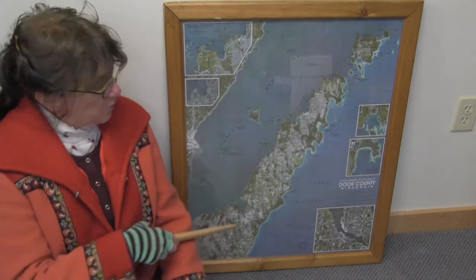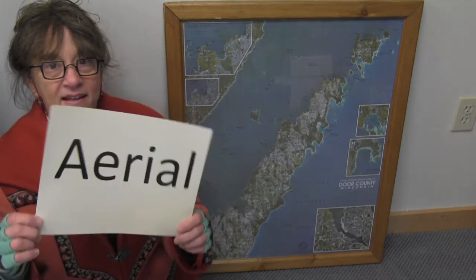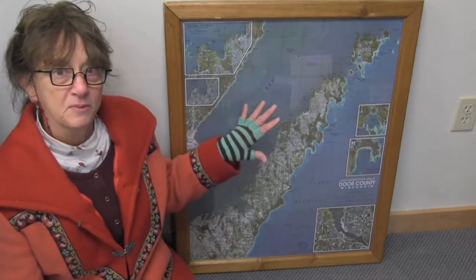We've been talking about fossils in Door County rocks. Did you know that a rock ridge extends all the way up and down the Door Peninsula? This map is an aerial map. An aerial means from the air. So this map was a picture taken from the air.